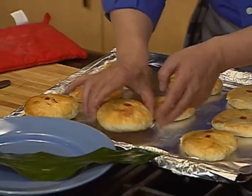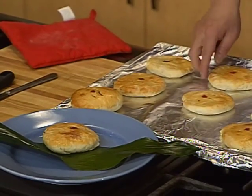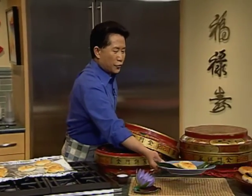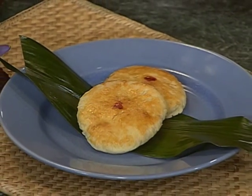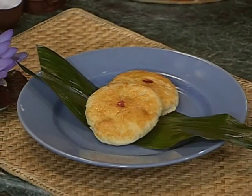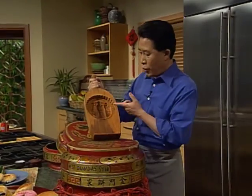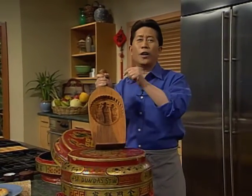When this is all done, we're going to transfer these and put a couple of these beautiful pieces. This is beautiful. I love it. And I think I love this too. So this is also a beautiful piece. And then when you serve these, you serve this with another cup of tea. Here it is, Lucky Sweet Bride's Delight Cake. Look at this beautiful wood carving, work of art.